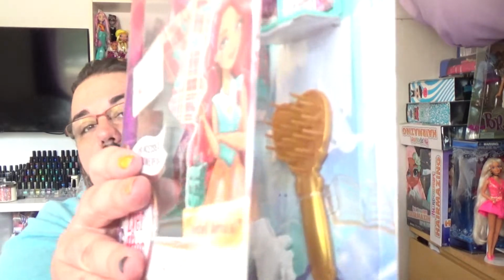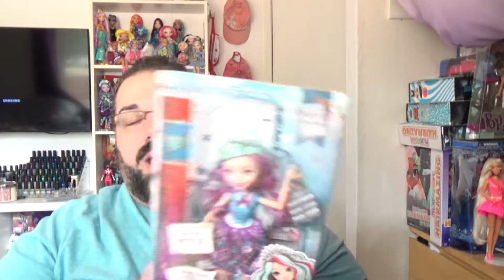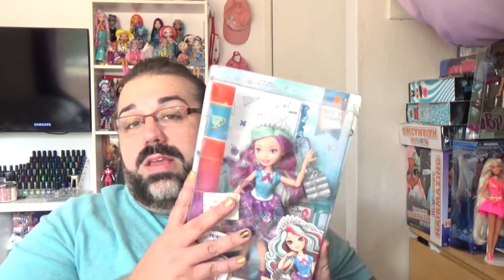So being that these are the main release dolls, they have more than the budget dolls. I'm calling them budget. They were less expensive. I don't remember what the prices of these were when they first came out. I'm assuming that these dolls were probably about $20, and then those dolls were probably about $10 to $15, depending on where you got them.